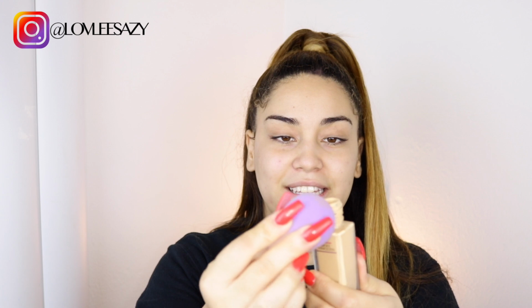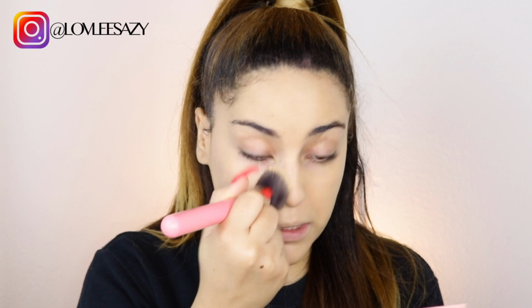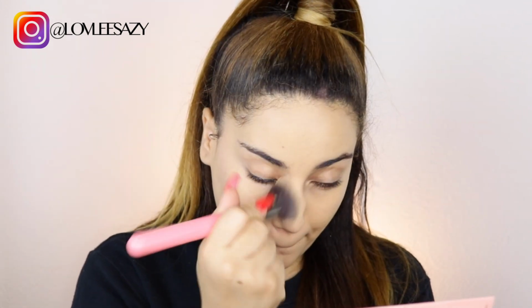So I'm just gonna go ahead and take this off, because this is too much foundation in there. Okay, let's just blend this into the skin. This feels so hard, like I'm beating up my face. It does work really well when it is wet. So okay, I'm actually gonna go in with a brush, because I don't know how I feel about that sponge. So I'm just gonna go back and blend everything out. The sponge is too dry for me right now, so I'm just gonna use this instead.